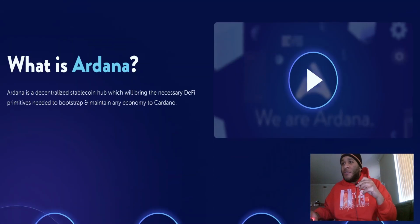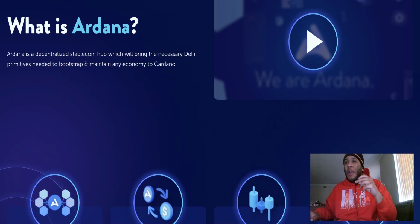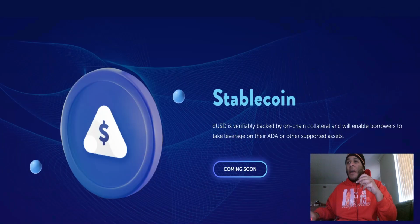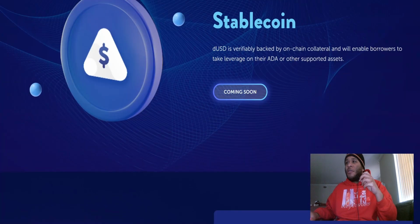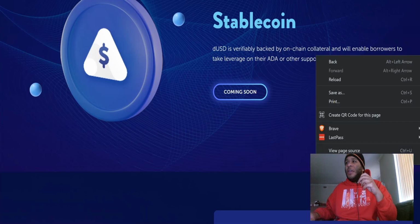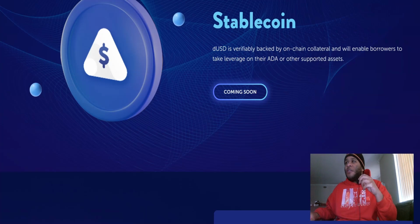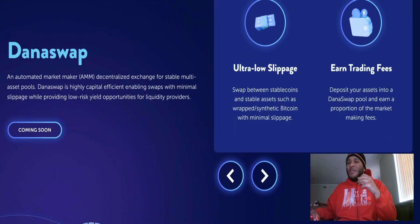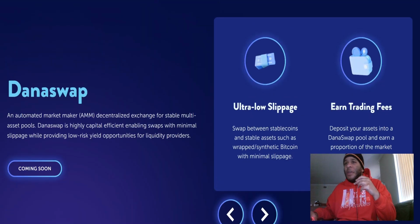Ardana is a decentralized stablecoin hub which will bring necessary DeFi primitives needed to bootstrap and maintain economy on Cardano. Allows you to lend and borrow, store your value, and powered by Cardano. Stablecoin coming soon, DUSD. Verifiably backed on-chain collateral will enable borrowers to take leverage on their ADA and other supported assets. Definitely interesting.